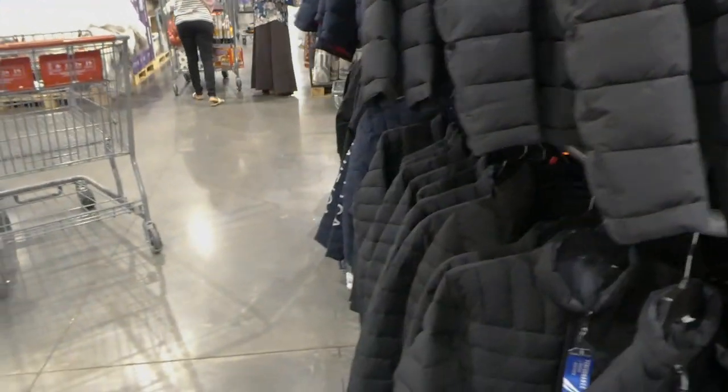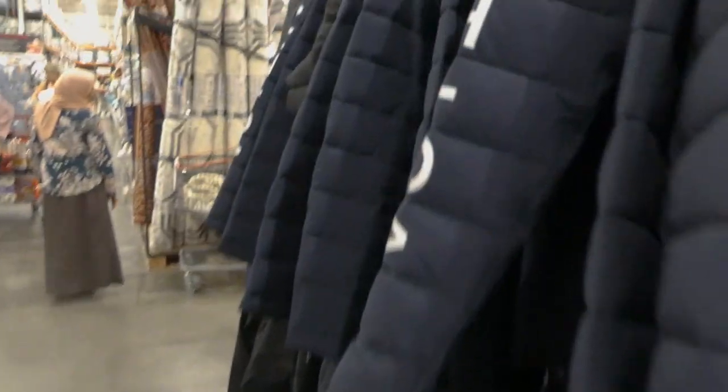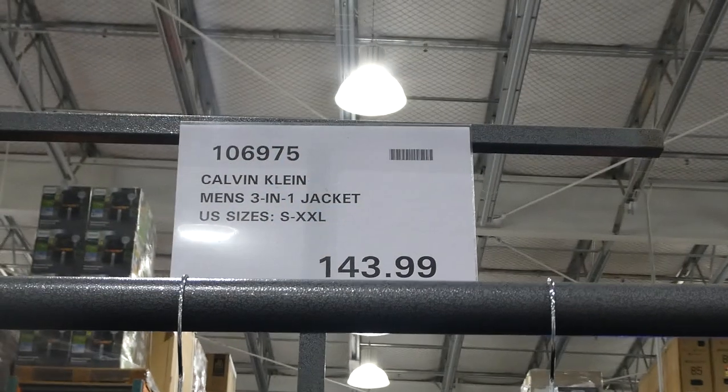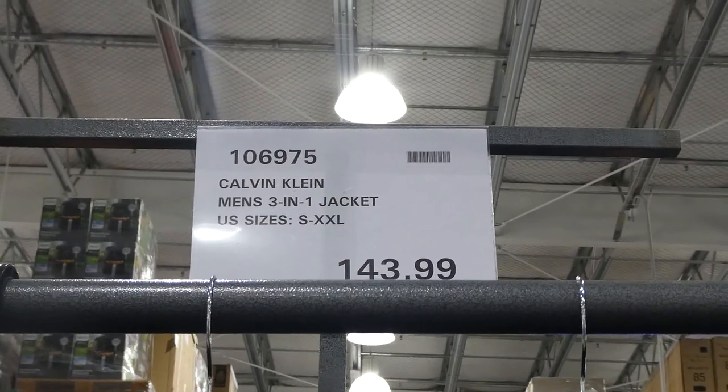And then they also have it in a navy, and the inside is a red. So it would be a red jacket on the outside. That's really nice. Those are like typical Nautica colors, right? The navy blue, white, and red. There's Calvin Klein men's 3-in-1 jackets. They're sizes small to double XL for $144.